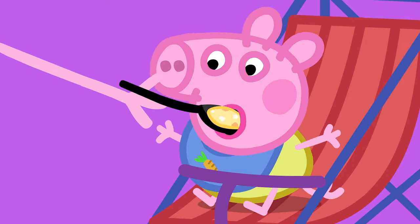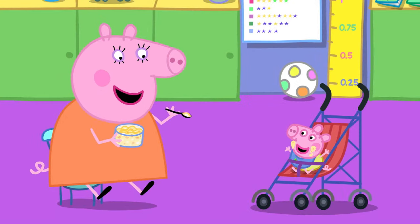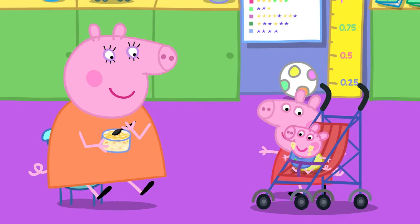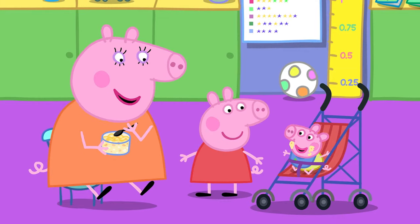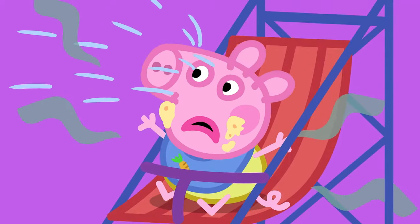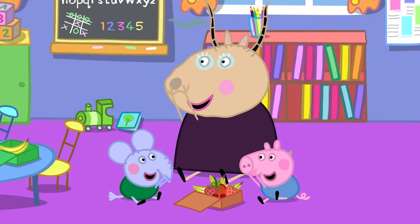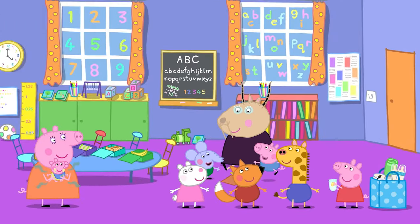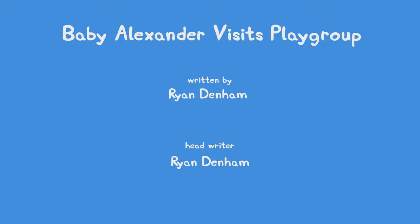It's Baby Alexander's lunchtime too. He's eating special food for babies. Here comes the train, Alexander. Choo-choo! Is Baby Alexander's food nice, Mummy? He thinks so. Oh, my. Mind if I clean Alexander up again before we head off? I insist. I'll get the bag. Let's go. Everyone loves having Baby Alexander at playgroup, and Baby Alexander loves visiting.